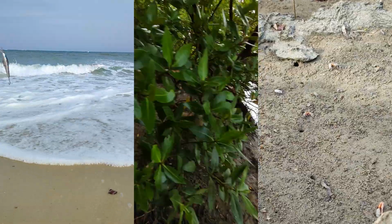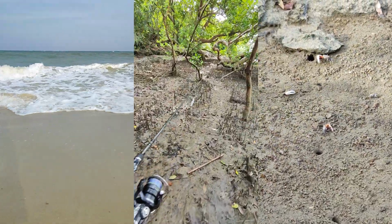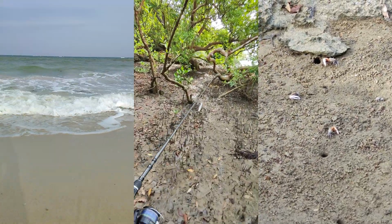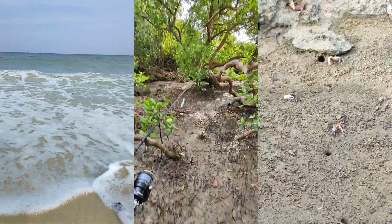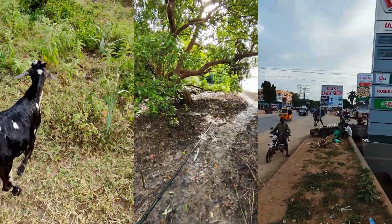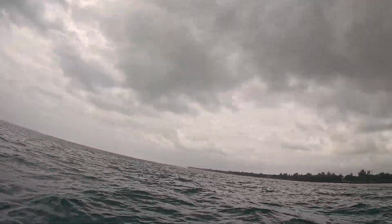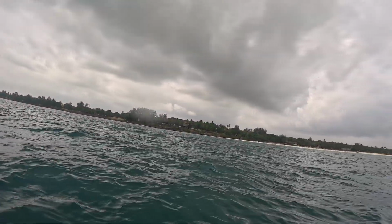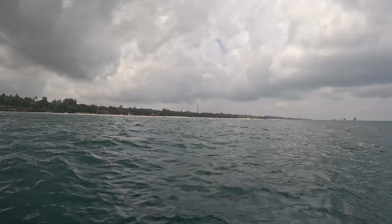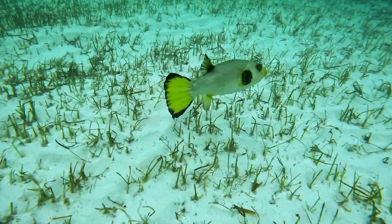I found the river, tried fishing, but caught nothing. The next day, I rented a bicycle and headed south. I entered the sea from a beach with many tourists. The visibility was still not so good. But as I swam far from the coast, I found some fish.